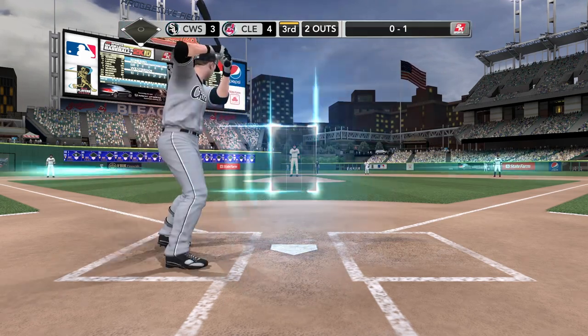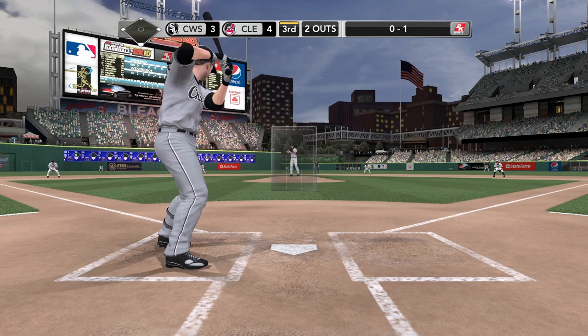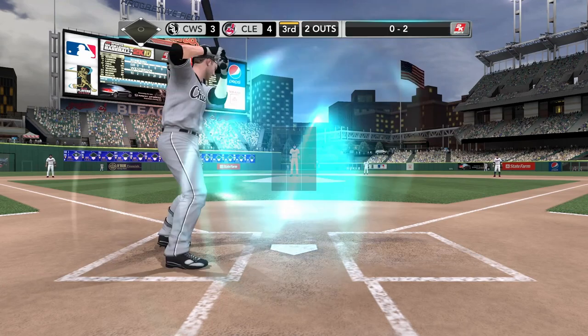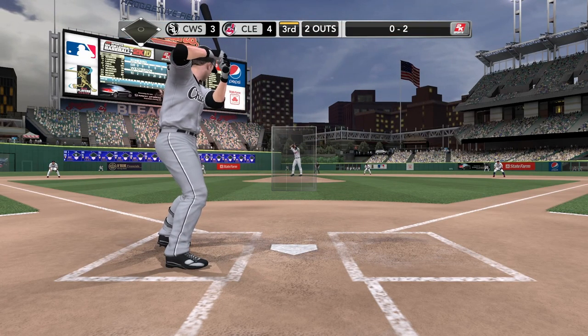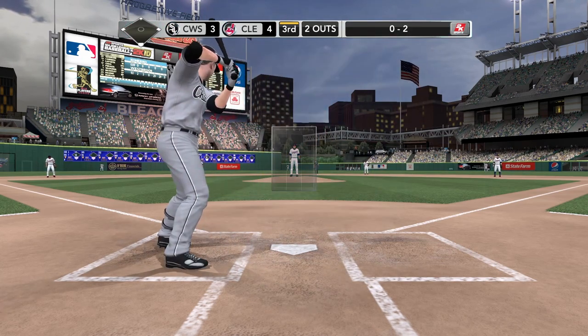Swing and a miss on the cutter. 0-1. Such a consistent, productive professional hitter. You know, one of their best bats in the lineup, Gary. That's it, foul by Konerko. The pitch from Westbrook. And that's another foul ball.